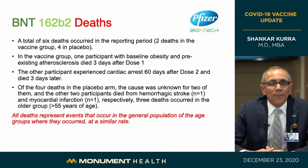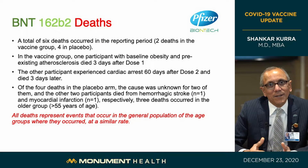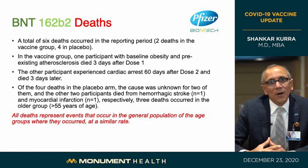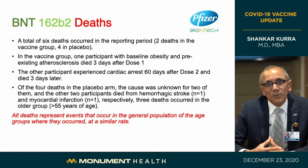If you look at the placebo arm, the one where the trial participants received just the saline shot, there were 4 deaths. 2 of them were of unknown cause. 1 died from a stroke and 1 died from a heart attack. So these were participants who did not get the vaccine, just got a saline shot. And then 3 of these occurred in the older age group, greater than 55 years. So all of these deaths represent events that you would expect to occur in the general population in those age groups at a similar rate. These were not directly related to the vaccine itself.